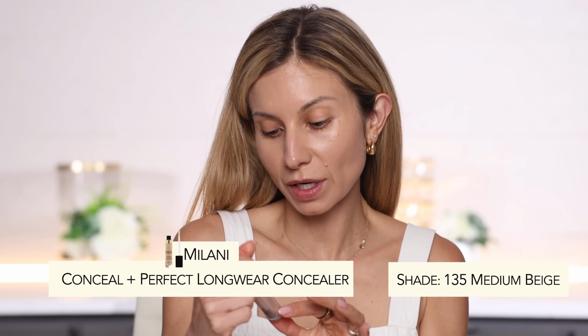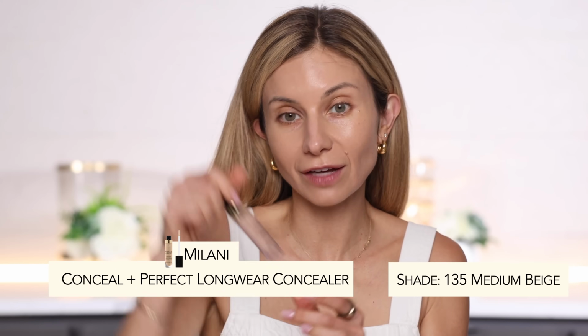Okay, so let's go in with concealer. I chose the Conceal and Perfect Longwear Concealer, and the shade I grabbed is 135 Medium Beige.